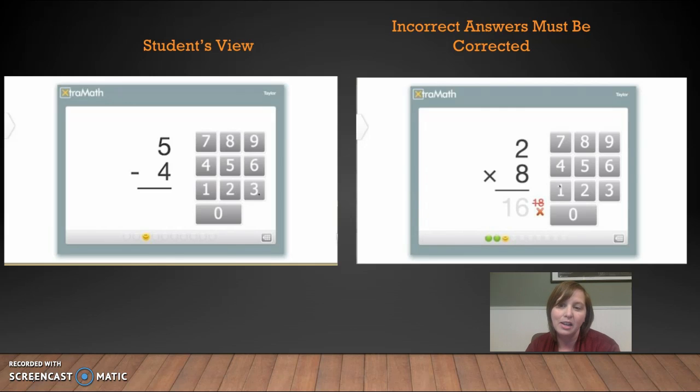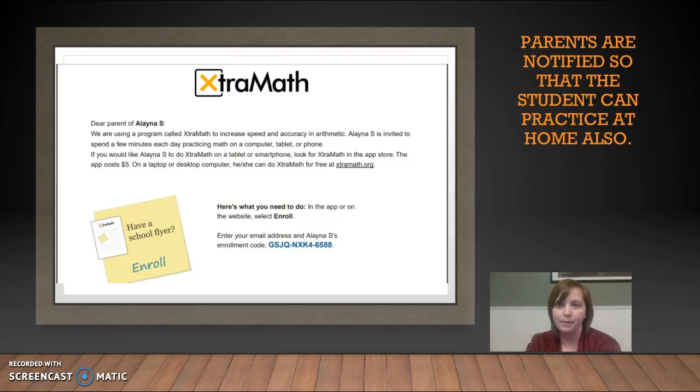On the right-hand side, you'll see that 2 times 8 was answered as 18. Since this is incorrect, the student must correctly answer the question at 16 and type in the correct numbers in order to move on. This is a great thing that Extra Math does, because then the students can't just type in jumbles of numbers to get their practice time over. They always must practice correctly.